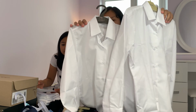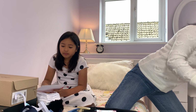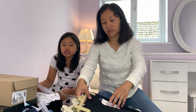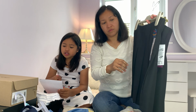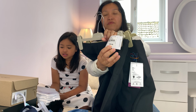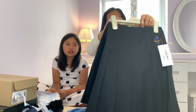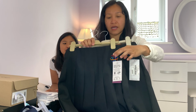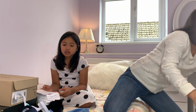Yeah, these are the ones. Long sleeve shirt, two. Next, I have two black skirts. We forget those are the prices, it's all here in the tag. All together, it equals £41.99. Yeah, they have a logo here as well. These skirts.